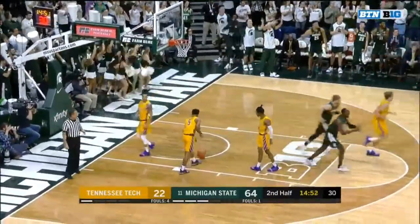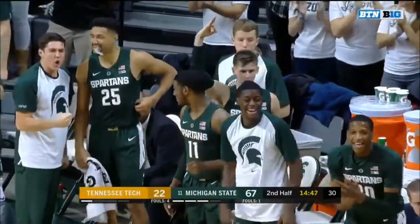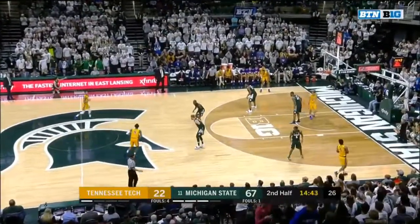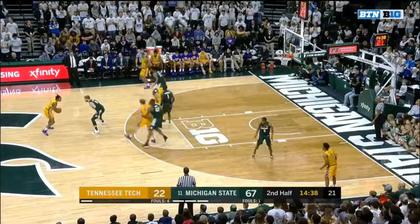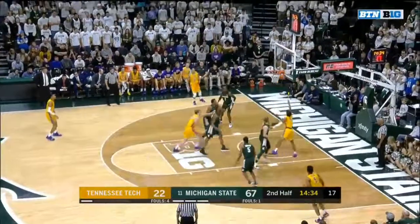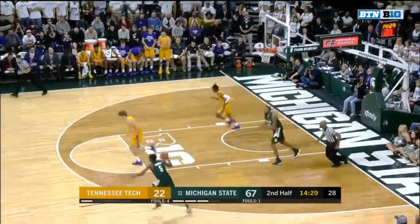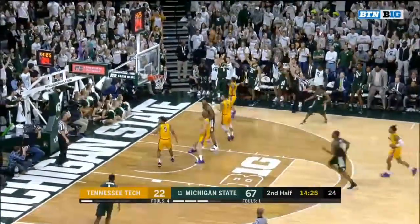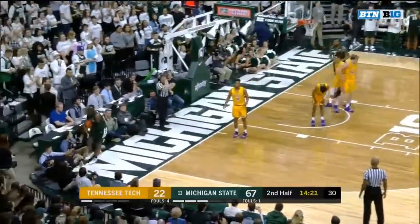Oh, my goodness. Even Xavier Tillman's getting into the act, his first three-pointer this year. Tom Izzo finding something to yell about, telling Tillman to stay down. Tom Izzo's going to coach to the end, no matter what the score. Ward high for the rebound. Langford tried to save it, couldn't.